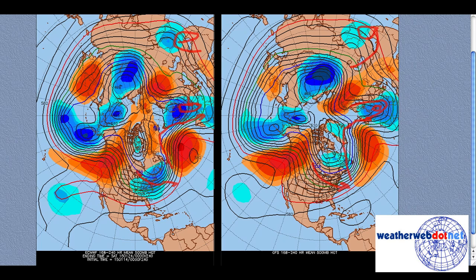So this is the means from next Saturday. Sorry, no, it's not. It's the means from next Wednesday through to Saturday the 24th. And you can see exactly what's going on there with these ridges building and the trough developing. So certainly pointing towards cooler weather on those charts.